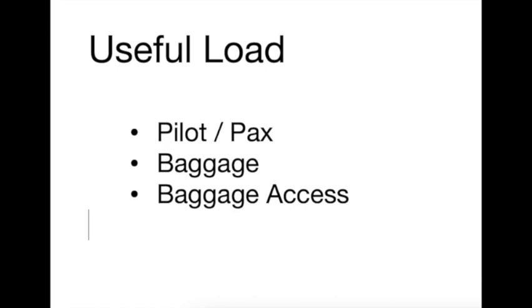Useful load is defined as max takeoff weight minus basic empty weight. Knowing that, you add oil, fuel, pilot, passenger, and baggage to calculate the actual takeoff weight. So let's do a simple flight plan. In our case, we're going to ignore the weight of the oil.